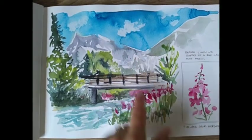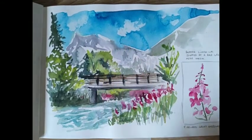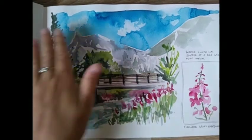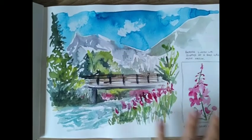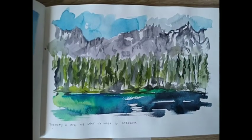It's basically when you've got too much paint and you've got a little bit of a puddle and it creates this effect. Or if you want to manually create the effect, when you've just done a bit of painting and you put a blob of clear water on, and the clear water pushes the colour to the side. So I use it quite a lot in my paintings.